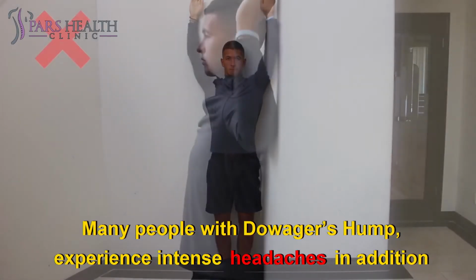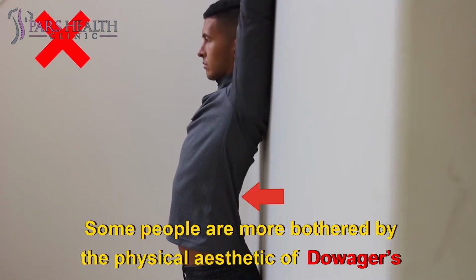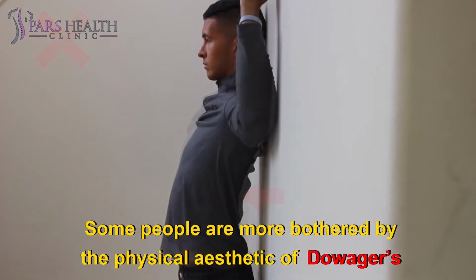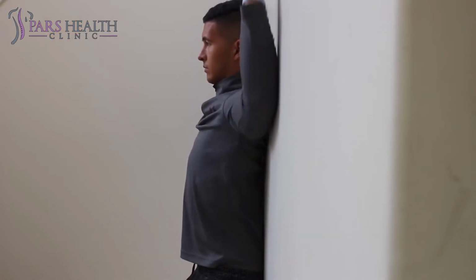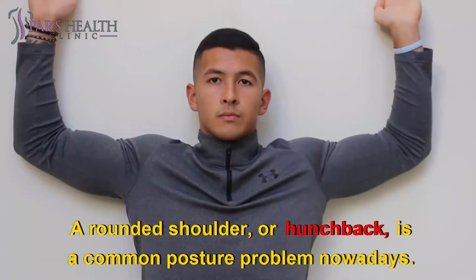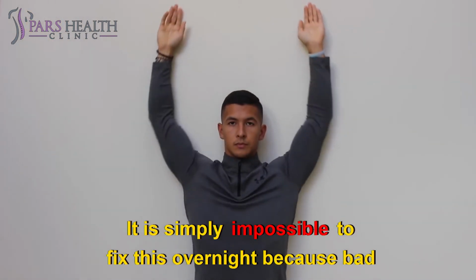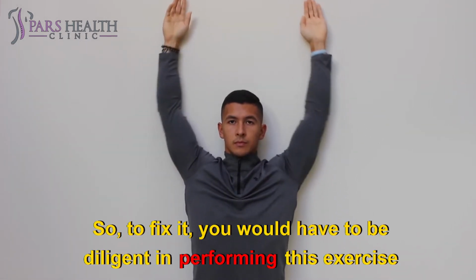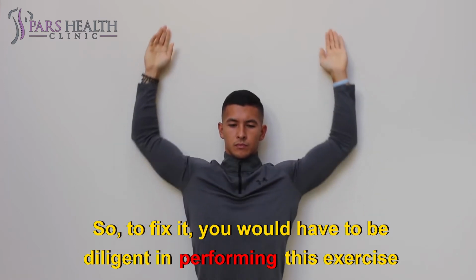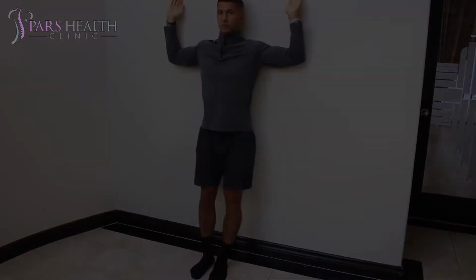Many people with Dowager's hump experience intense headaches in addition to their neck and shoulder pain. Some people are more bothered by the physical aesthetic of Dowager's hump, while others just want some relief from the pain it causes. A rounded shoulder, or hunchback, is a common posture problem nowadays. It is simply impossible to fix this overnight because bad posture is developed over time. So, to fix it, you would have to be diligent in performing this exercise routine daily to maximize recovery.